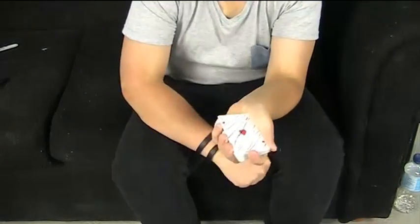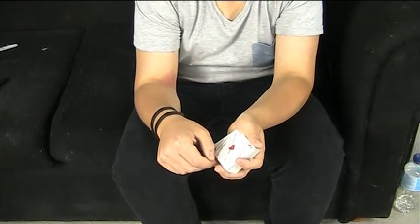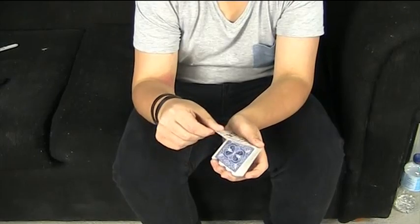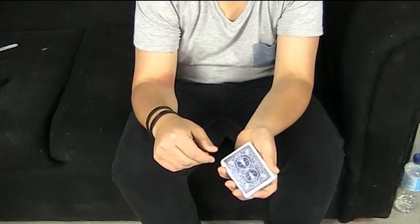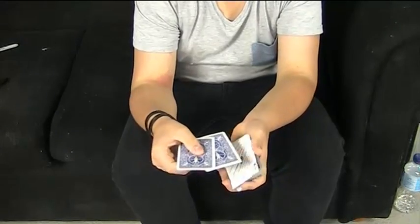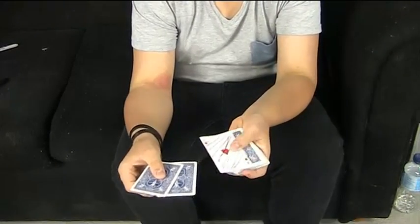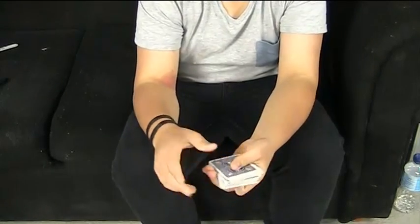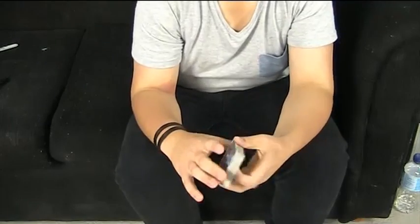What you're going to do now is a simple triple lift, flipping those three cards over. Don't worry about catching a break, okay? You're going to do a triple lift, and just flip those three cards over. So now the card third from the top is indeed the selected card. Simple. Okay, so that's not the first phase, but that's the first bit.